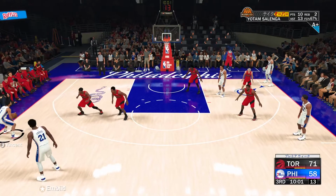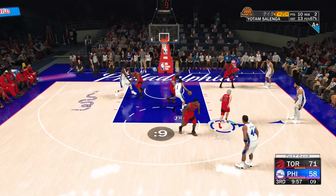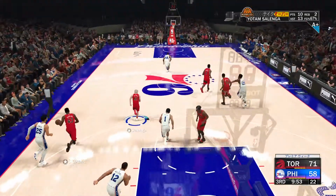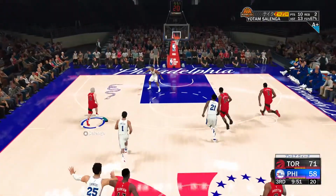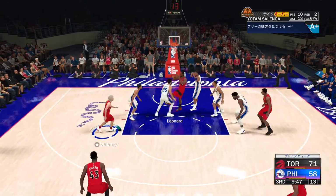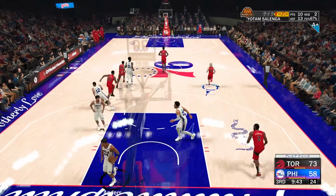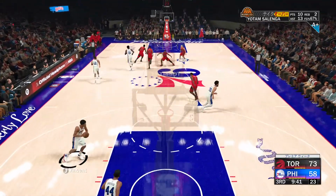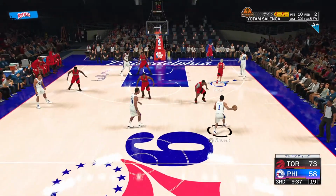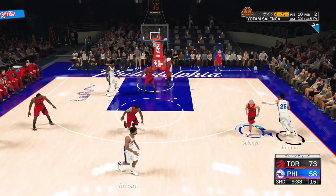Embiid, the pass to Vincent. Got a piece of it. Now the Raptors moving it up. Junior with the ball. They grab their own miss. Leonard, and the shot goes down. Leonard's got 6. And that's the activity on the offensive glass they like to see out of Kawhi. When he's in full hustle mode, they're a much stronger team.